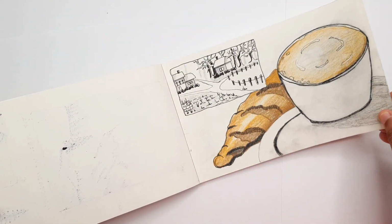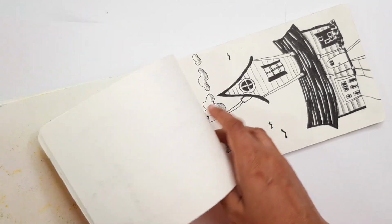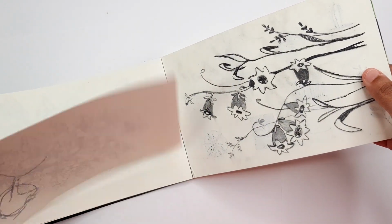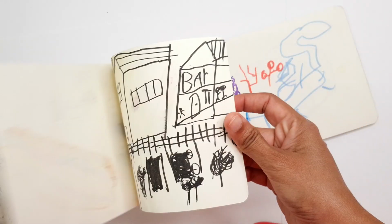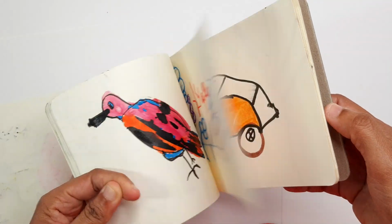Even with pencil sketches, I didn't really like it, and this binding is also not very good. You can see that pages were coming off when I was using it. So overall, I was very disappointed with this sketchbook. Alright, so that's about it for the Moleskine.